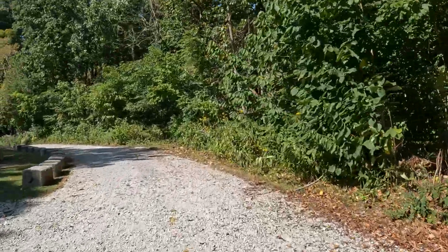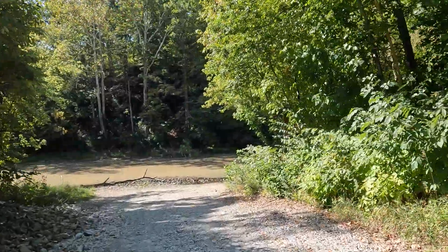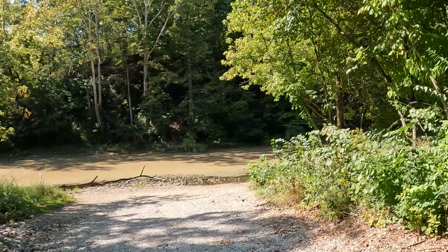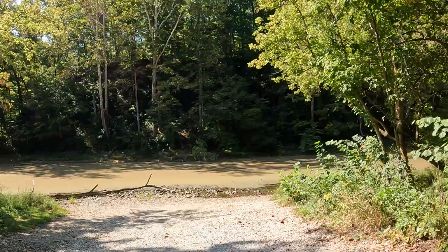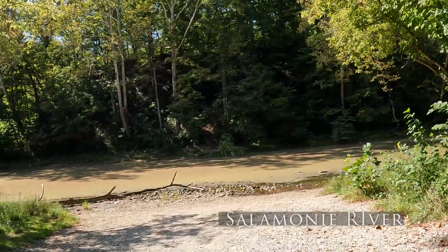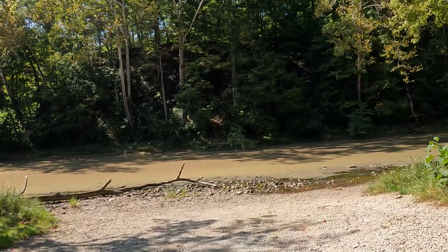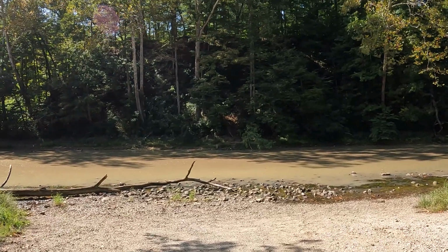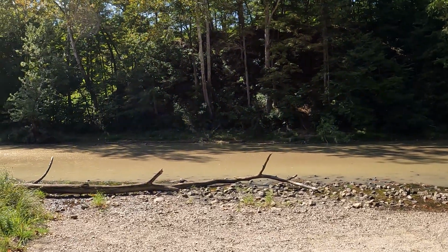So then we headed past Heckenback and down to the Salamonie River to check out that trail. I think it said there's a trail along the river here too. That is a muddy river. You think it's muddy like that because of the work they're doing? I think it's always muddy. Oh, you can actually see them down there.